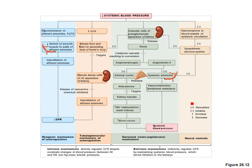So this is a nice slide that has everything on there that we've talked about. So we'll review it just real quickly, but this would be a great way to test yourself and study because it's all here for you. It's in your book, Figure 25-2 in the old textbook. I'm not sure about the new textbook, if you have the new version. If this is your trigger, low systemic blood pressure, you can either use an intrinsic mechanism or an extrinsic mechanism to bring your blood pressure back up.